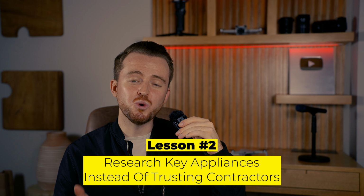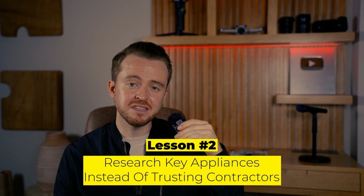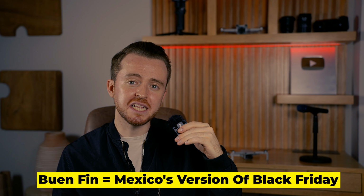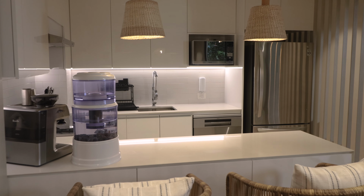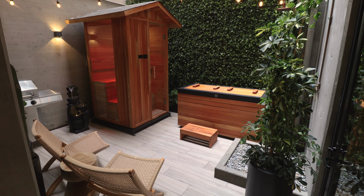Number two is that I wish I had researched and looked more into appliances when I purchased them. I let somebody on my team take the lead on this because I was quite overwhelmed at the time, and I really just went for the name brand appliance that would get the job done, and that had a nice discount. Here in Mexico, they have something called Buen Fin, which is basically the equivalent of Black Friday in America. So I got a great deal, but I honestly had a lot of issues with my appliances in terms of the quality and just things breaking a lot. So I would have much more thoroughly researched my appliance options.